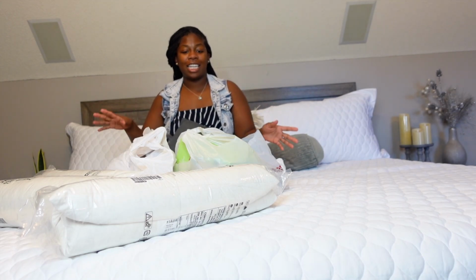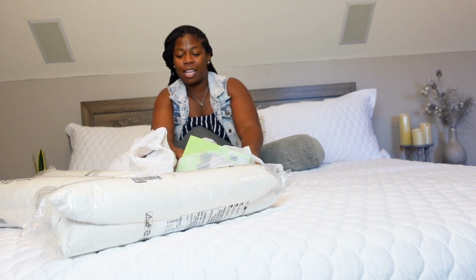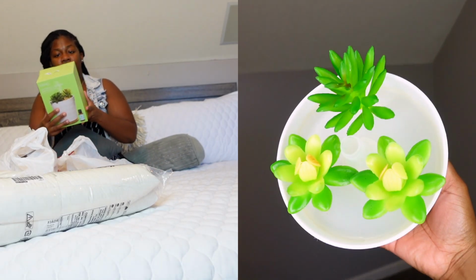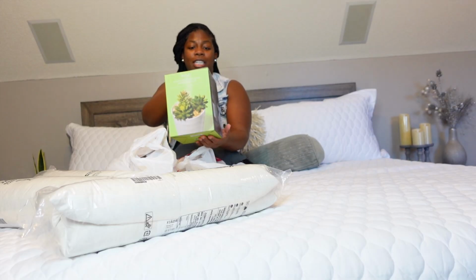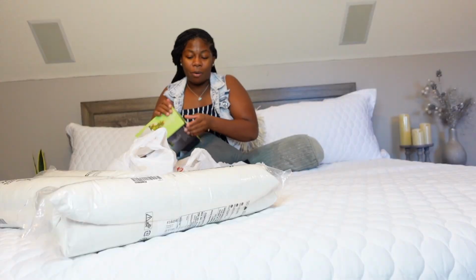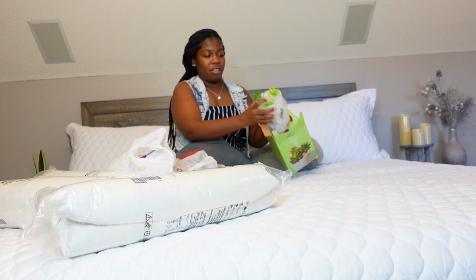Okay, y'all, so I just left Target, and of course, y'all already know I'm buying things for my room. So we just gonna jump right ahead because I have to get my room done. I'm tired of it looking plain. So the first thing I have is a diffuser, a botanical ultrasonic aroma diffuser. Y'all, this is so cute because it looks like a plant. Let me show y'all. People never know it's a diffuser because it's shaped like a plant. That's the first thing I have. And again, I got all this stuff from Target.